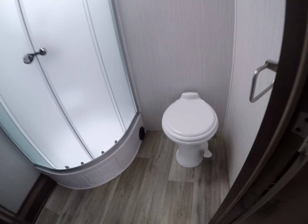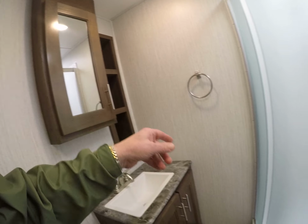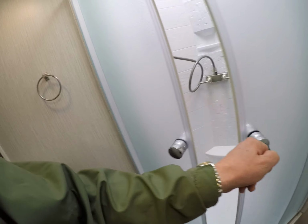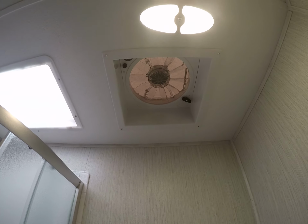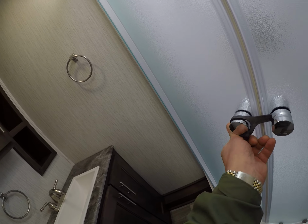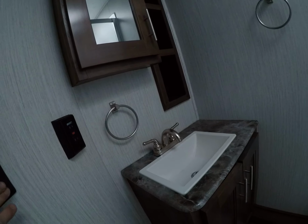The bathroom right here, all in one. We've got a foot flush toilet, our sink, vanity, some linen storage, and this Neo-style magnetic shower with the skylight over the top, and a fantastic fan. That's for travel. You just secure them one-handed. I'll get more practice than most.